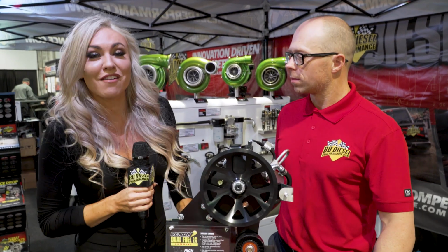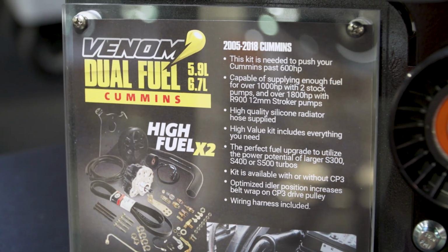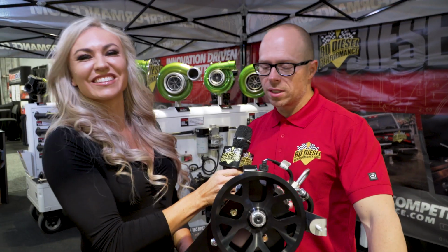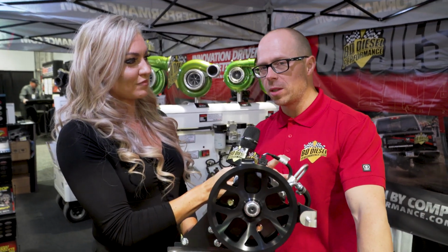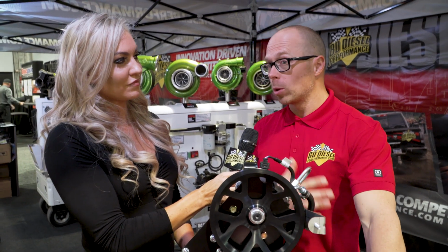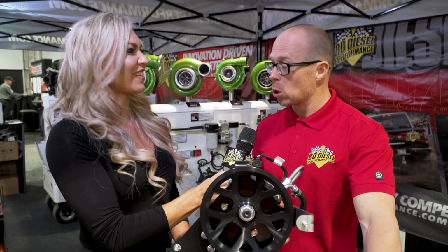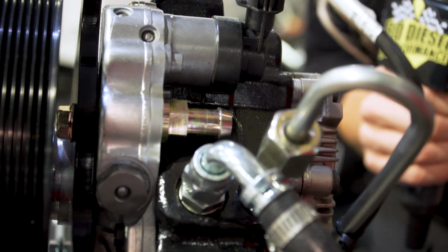So we're talking about the Venom dual fuel kit. I heard this baby will get you over 600 horsepower. Is that true? Exactly. So the dual fuel system is actually set up so you run two CP3s, and can get upwards of a 600 to 1200 to even 1800 horsepower gain. So then that's using the R900 12 millimeter stroker pump.